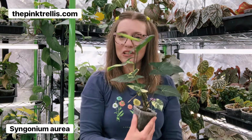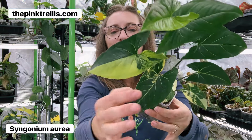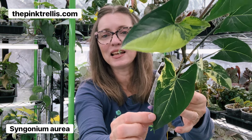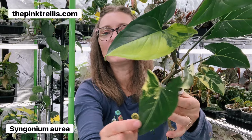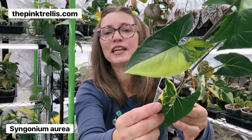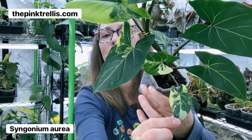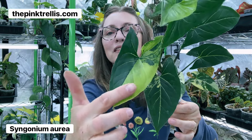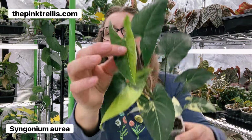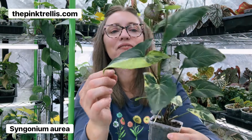This is the Syngonium Aria. It's very similar to the Elbow, except instead of white variegation, it gets yellow variegation. So this is an older leaf here in my hand. You can see as the leaf matures, the yellow variegation really pops. It really turns a yellow color. You can see that here also. This is a newer leaf. This will all pop bright yellow. And then this newest leaf looks half moonish. That will pop. So, yeah.